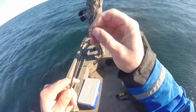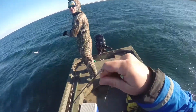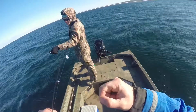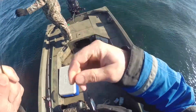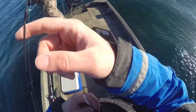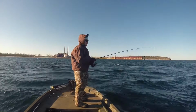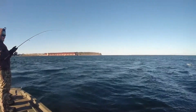Favorite part of spring fishing is ice in the eyelets. Can't beat it, honestly. Then you get the hook stuck in your jacket. Woo! Sick. Kyle's hooked up with an iceberg salmon. Got some weight to it.